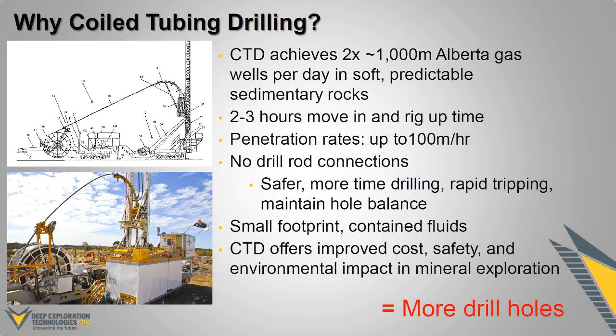But first I'll take you through a bit of a journey of how we got to the coiled tube rig, and I'll show you some of the trials that we did. I hope will convince you that this is useful technology. If we have time, I'll show you a video just to try and convince you that it exists and it's out there.